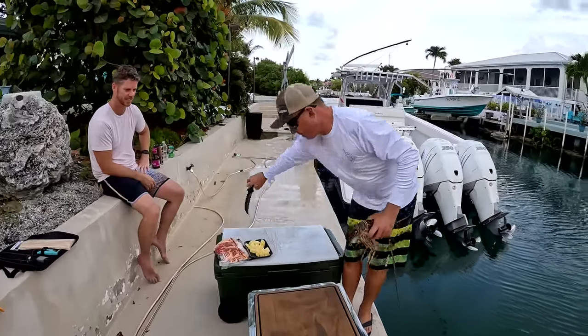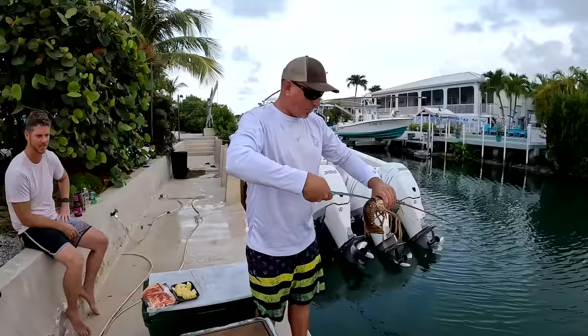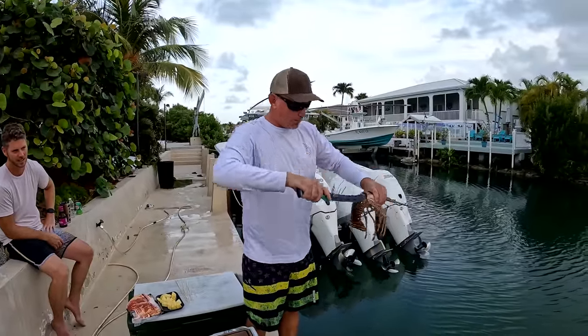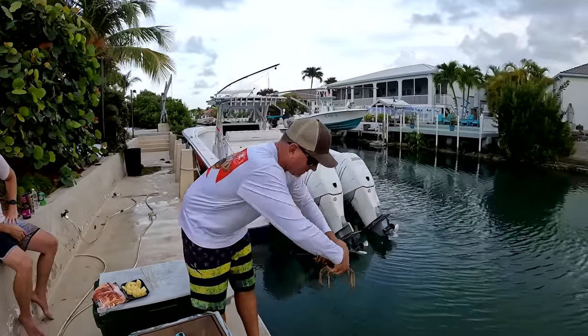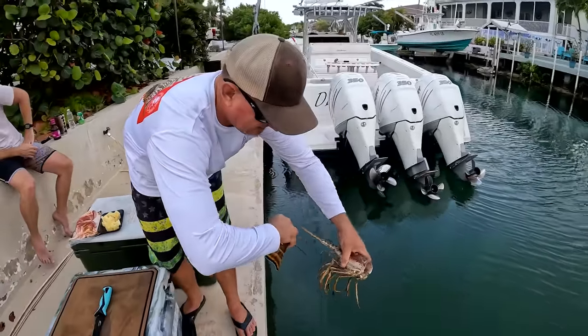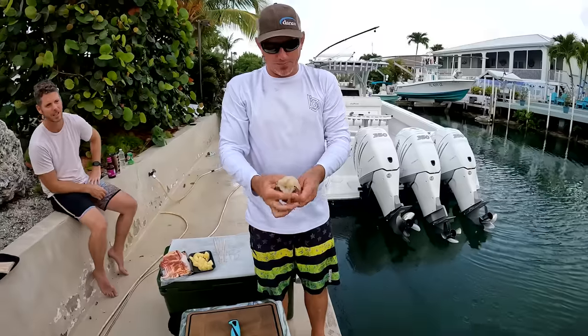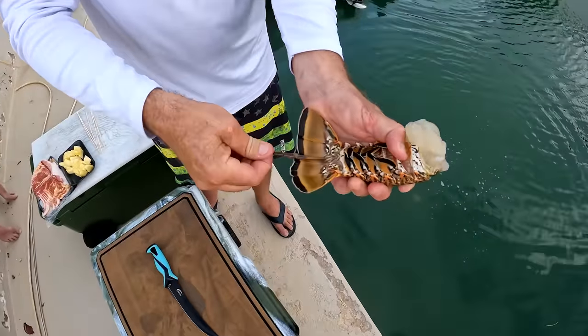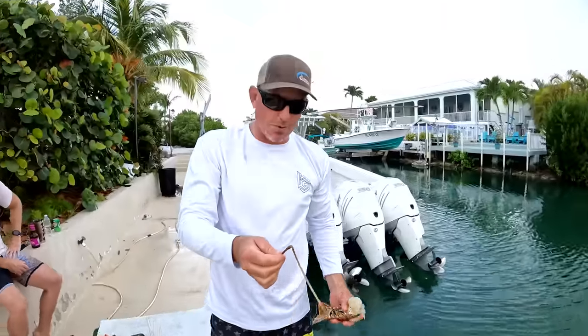That's probably the easiest way to actually kill a lobster, is just cool him down some. You can use fresh water, but you don't want him to stay in ice water for too long. Snap his antenna. Throw his head. Now, I have been so tired after lobstering all day that I've accidentally thrown the tail. There's this poop vein right there.